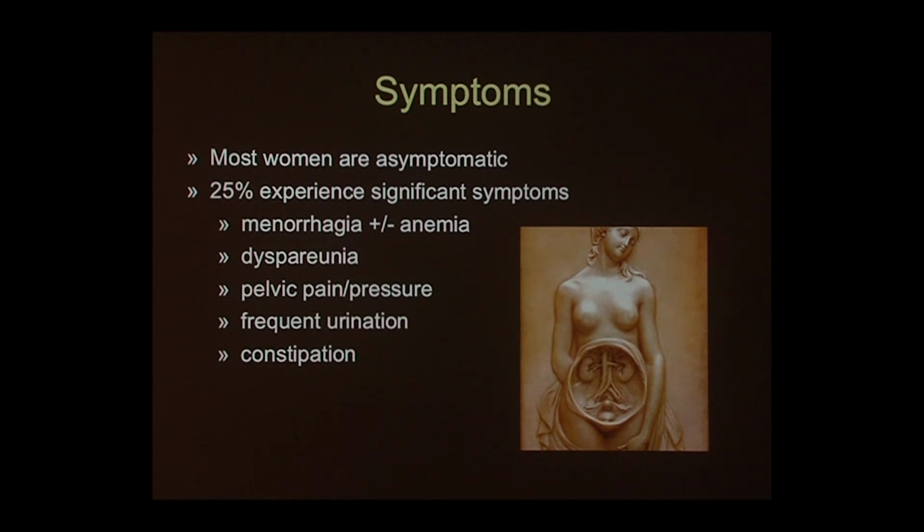Most women are asymptomatic, but about 1 in 4 are symptomatic, and they can suffer from significant symptoms, which include menorrhagia, which is heavy menstrual bleeding that can be so bad that they can be anemic and sometimes need blood transfusions. Dyspareunia, which is pain with sex. Pelvic pain or pressure from the mass effect of the fibroids. Frequent urination, which is associated with the fibroids being so large that they push against the bladder, and patients feel almost like being pregnant, that they have to get up constantly to go to the bathroom. And constipation due to the pressure against the bowels.